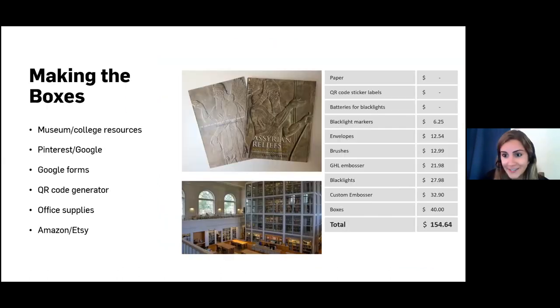A big part of that time was devoted to making the physical boxes. We used the office printer a lot to print out paper materials. We found inspiration on Google and Pinterest, ordered materials we didn't already have in the office, either from Amazon or Etsy, and really tried to divvy up tasks based on everyone's strengths and skills, from writing to Photoshop, etc.